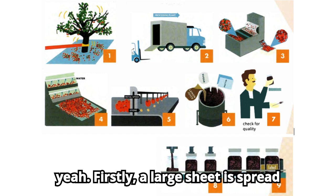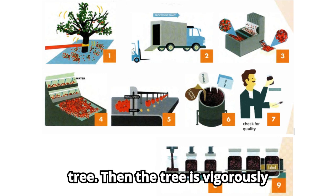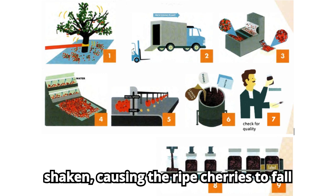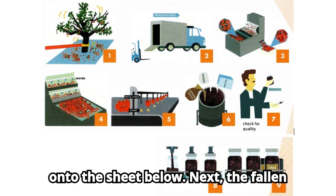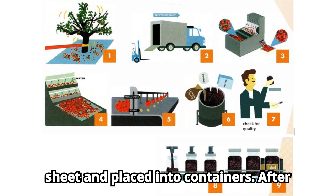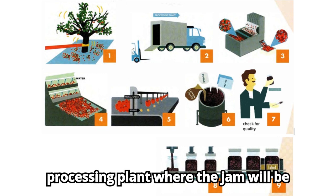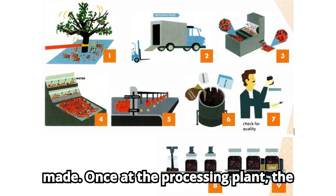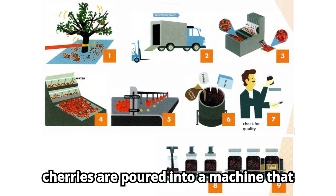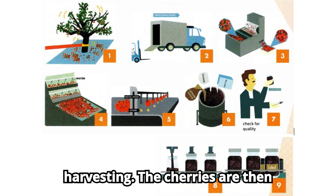Firstly, a large sheet is spread out on the ground beneath the cherry tree. Then the tree is vigorously shaken, causing the ripe cherries to fall onto the sheet below. Next, the fallen cherries are carefully gathered from the sheet and placed into containers. After that, they are transported by truck to a processing plant where the jam will be made. Once at the processing plant, the cherries are poured into a machine that separates them from any leaves or stems that may have fallen in during harvesting.